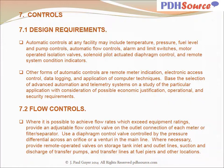Where it is possible to achieve flow rates which exceed equipment ratings, provide an adjustable flow control valve on the outlet connection of each meter or filter separator. Use a diaphragm control valve controlled by the pressure differential across an orifice or a venturi tube in the main line. Where necessary, provide remote operated valves on storage tank inlet and outlet lines, suction and discharge of transfer pumps, and transfer lines at fuel piers and other locations.